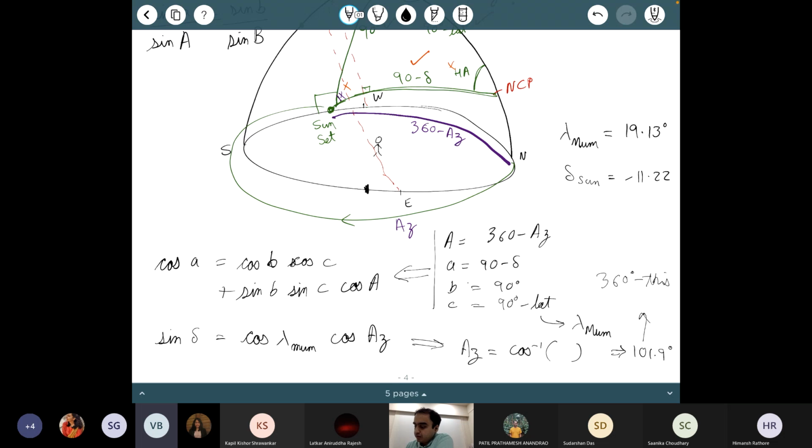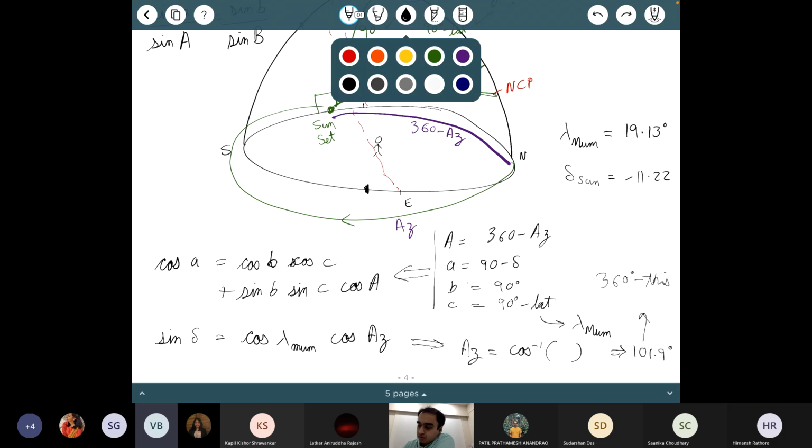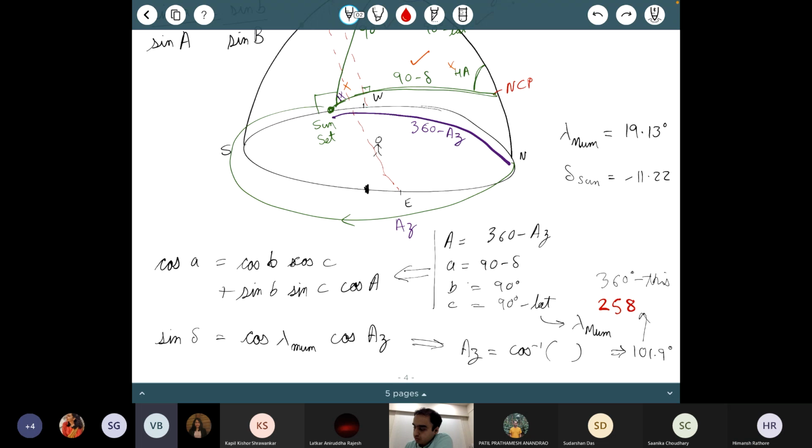which is going to be 258.1 degrees. Right? Is that correct? 258.1 degrees? 360 minus 101? Yes. Okay, so this is the answer, final answer. I ran out of space, so I'm writing the azimuth here.